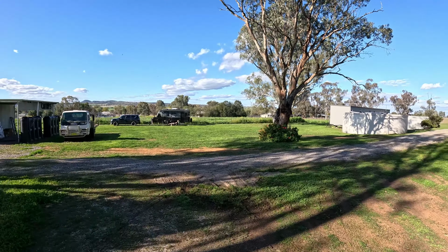There you go, Somerton pub. So you can camp out the back and have a beer and a palmy. It's not bad, guys. If you're heading this way and you want to camp outside of Tamworth, outside the bigger city, come into Somerton pub and they'll look after you.